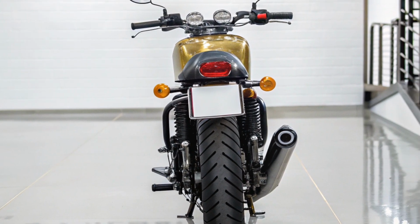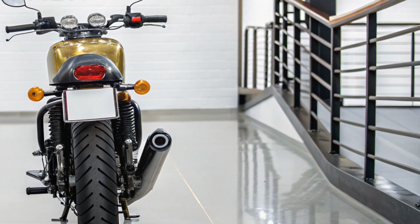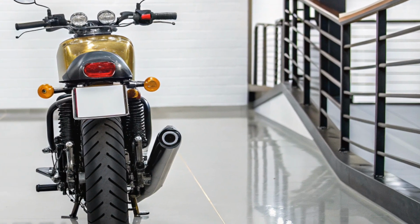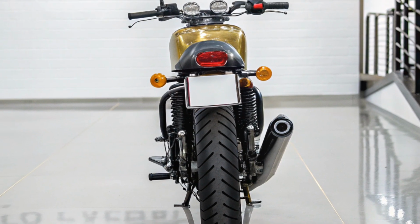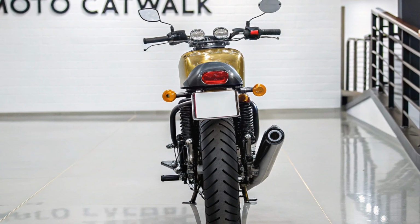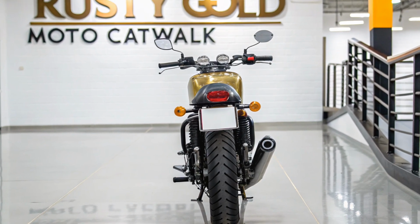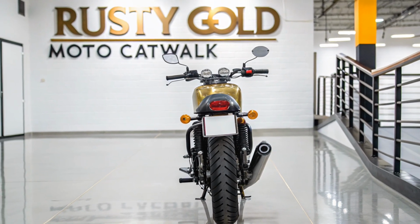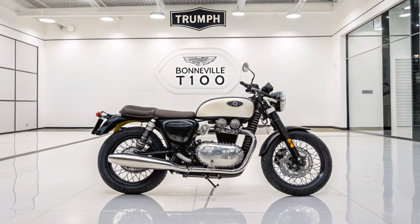Let's talk price, because what you get with the T100 is beyond numbers. But for those who demand figures, the Triumph Bonneville T100 hovers around $11,000 to $12,000 USD in most global markets. And that's not just for the bike, it's for the prestige, the precision, the pride of owning a piece of living history that still leads the pack. It's not cheap, but then again, legends never are.